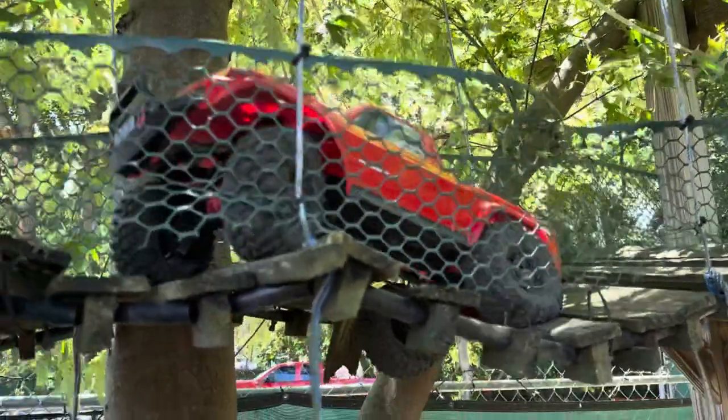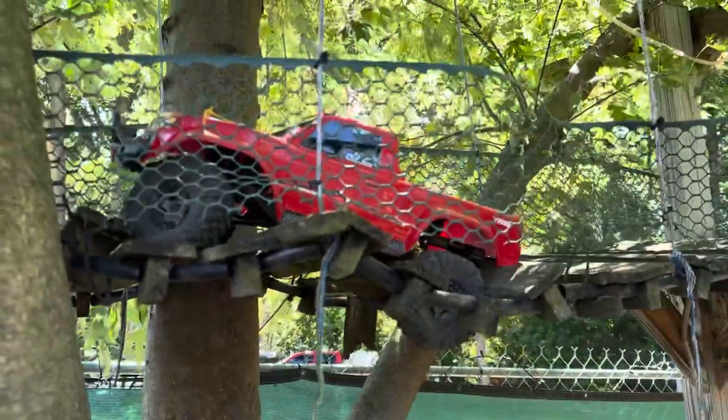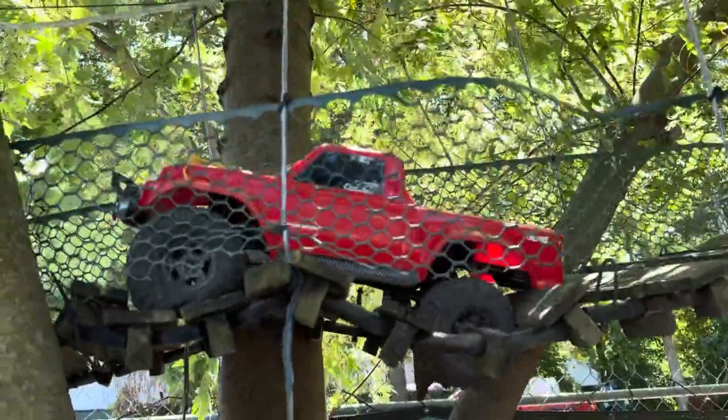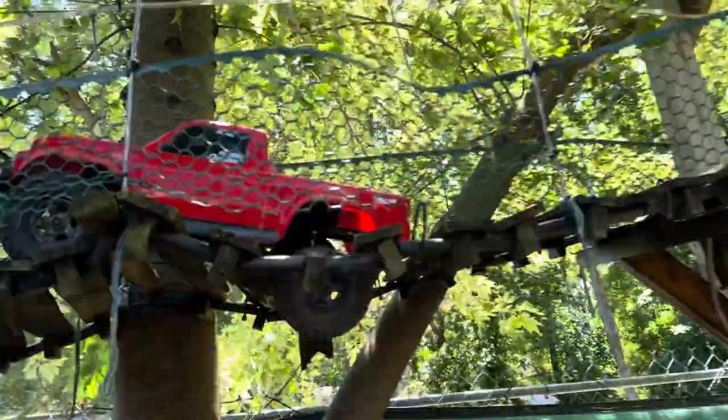Yeah, just see this little broken part. Right, you got a broken part? And it's still running that good? What's broke on? Not that, I'm talking about this. Oh, but Tim, no.